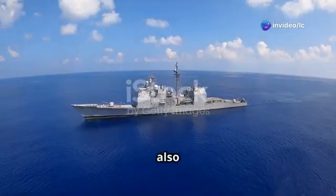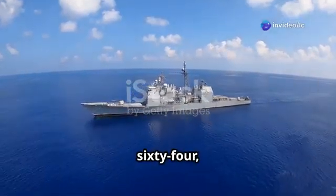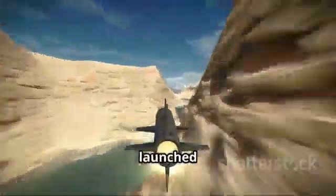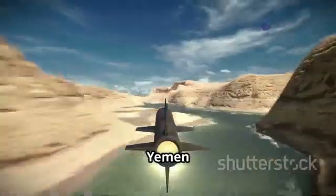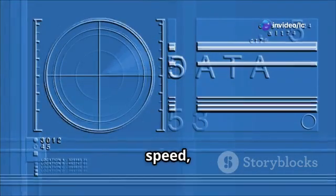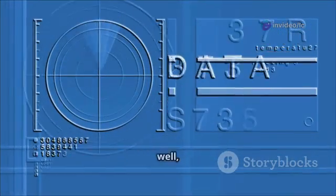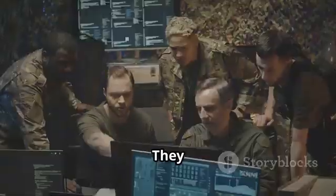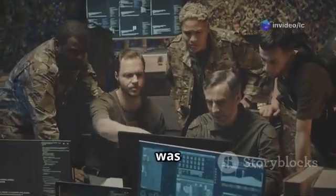The USS Carney, also known as DDG-64, already tested in previous engagements, became the main target. Drones and anti-ship missiles launched from Houthi-controlled zones in Yemen were heading directly toward the vessel. But this time, the volume, speed, and coordination of the attack were, well, different. The bridge crew didn't panic. They didn't flinch, because the Carney was ready.